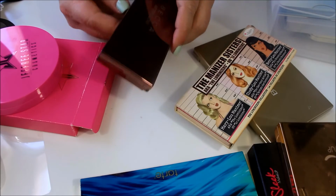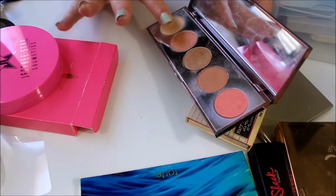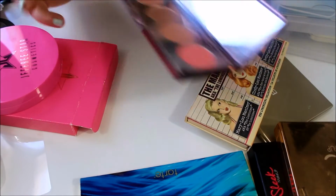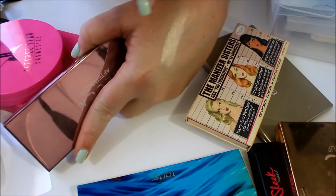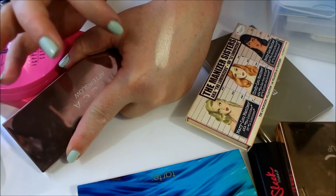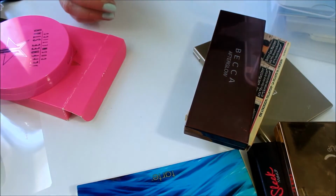This is the Becca Afterglow palette, and this is like blushes and highlighters, so I'm just going to show you the highlighter in here, which is Moonstone, and then I'll probably break it back out for the face palettes that I'll do next time, maybe like blushes, bronzers, like matte highlighters, you know what I mean, like setting powder. So that is Moonstone, another Becca.